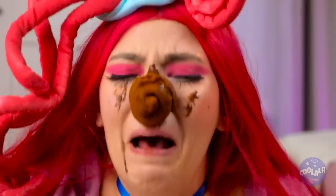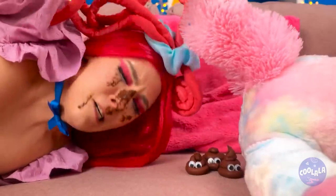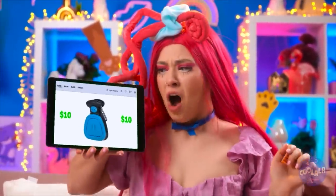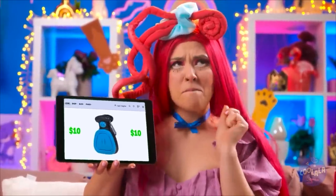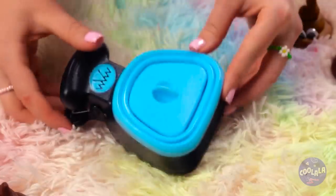Oh, kitty, it's your poop! Oh, you're not gonna get away with this! Hey, where are you? More poo? Oh, this is getting out of hand! Ew! I need a gadget! Oh, too expensive! But I have no choice! Oh, this will help! Let's see how this thing works!